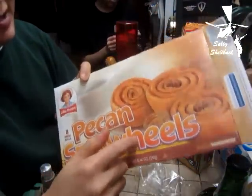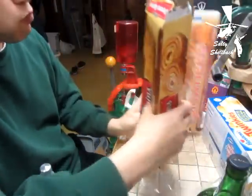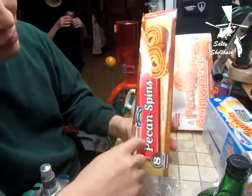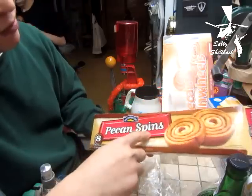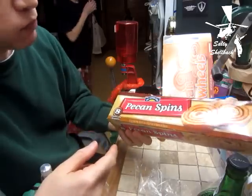So, I would definitely buy these again. And if I see them up here, I'll buy some of these. Are these? I probably wouldn't buy them unless they cost significantly less, but they're still good.